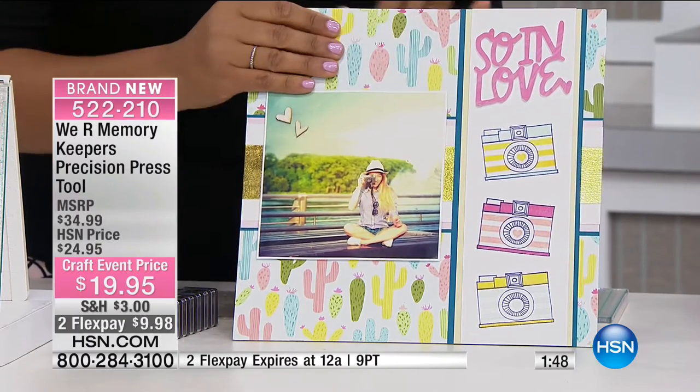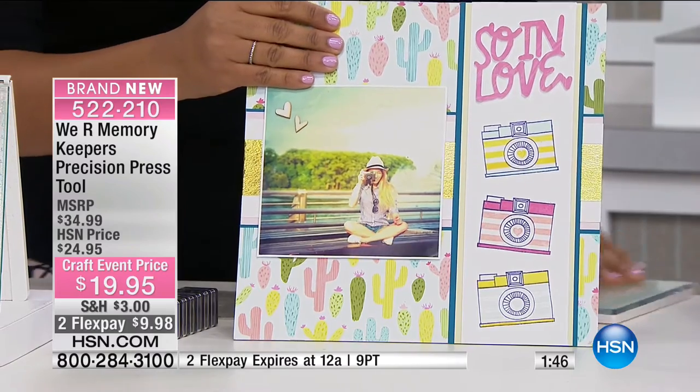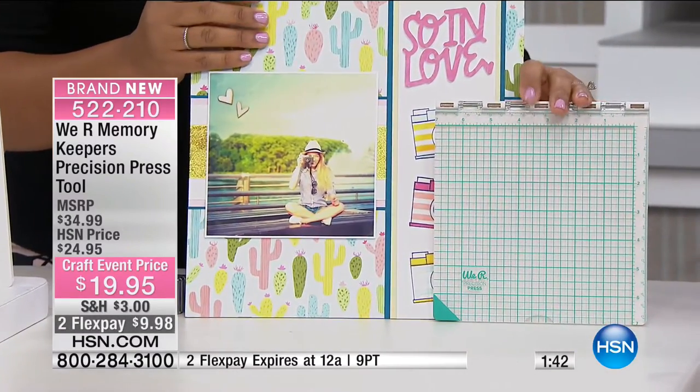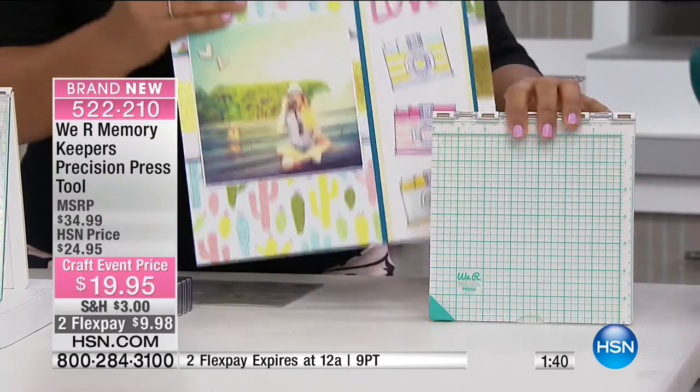Because of this, I can get the blue and the yellow and the outline all lined up together, because the Precision Press makes sure that I can use those grid lines and that non-slip surface to really get precise placement every time on my project. I like that. It is like laser perfect.